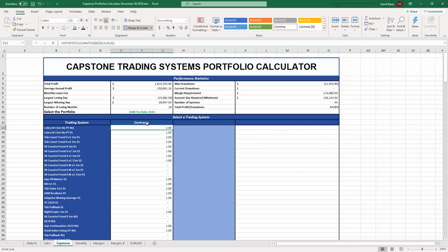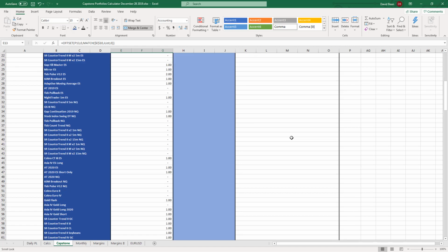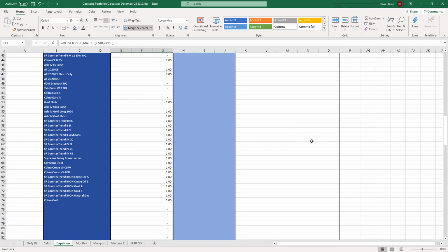But Cobra 3 15-minute no profit target NQ is actually trading two contracts. Tick Pulse V12 ES trades two, and these two also trade two. These three that trade two did not trade today, so this one did. So this one includes the 19 system stock index portfolio, and then these other additional commodity markets such as gold and silver and crude oil and soybeans. And we're going to take a look at those charts in a minute.